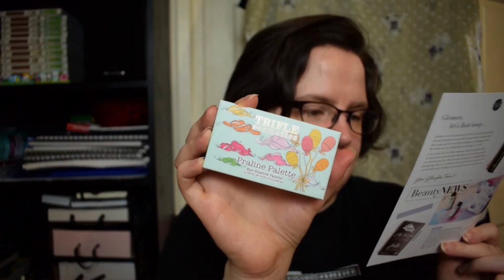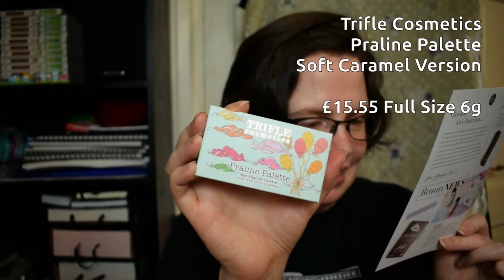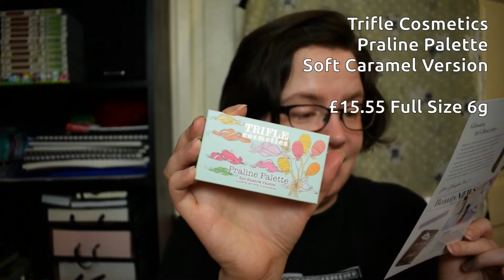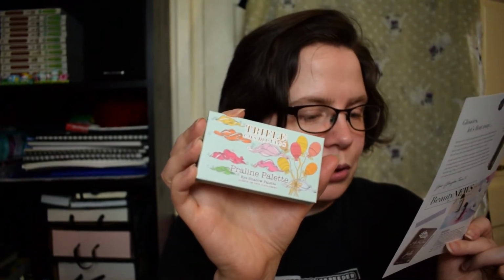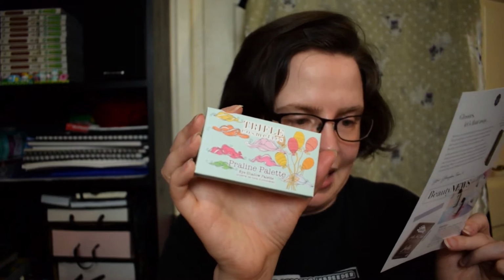Next up is the Trifle Cosmetics item. That's this here, that looks super cute. So this is the Trifle Cosmetics Praline Palette. Find a palette of 6 pigmented eyeshadows in this cute pastel packaging. The intense shades range from a neutral bronze to wearable khaki and deep eggplant.